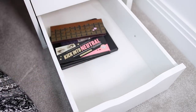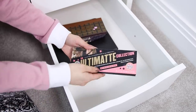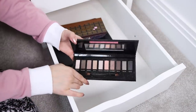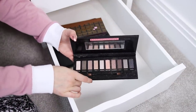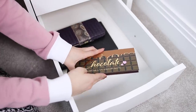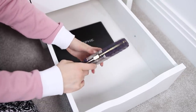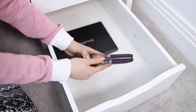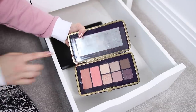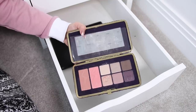I've got two of these Soap and Glory eyeshadow palettes. This is the Ulti Matte one, so they're all mattes, obviously. And I've got the Kick Into Neutral palette. Who remembers when I used to always use this? This was my go-to for a while back in 2016. Another Primark palette. This is their Chocolate Contour and Eyeshadow palette. This is so old. This is another Tarte palette. I think my nan got me this a long time ago. And how do you open it? This is probably like 2015. So you've got a bronzer, a blush, and then some eyeshadow shades. But that is going back some years.